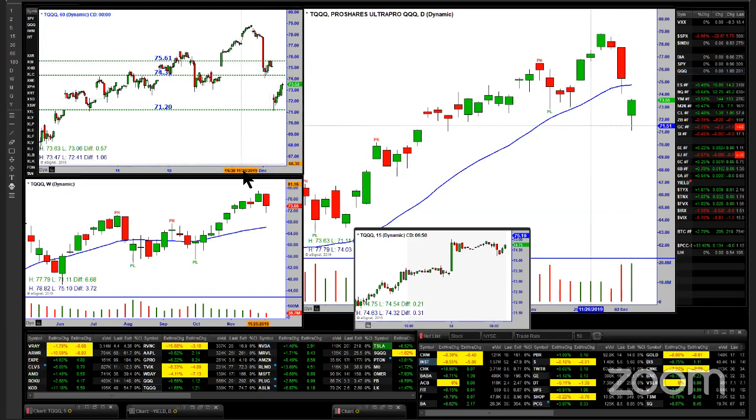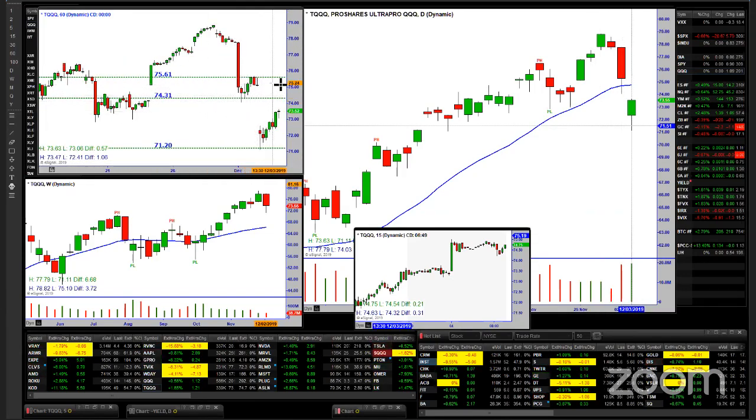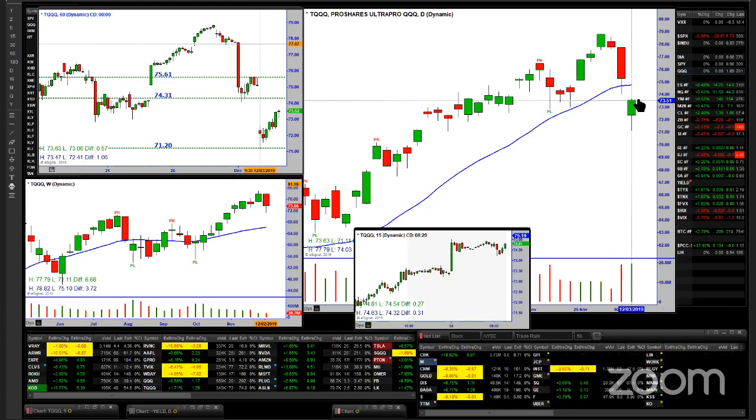So this is where we want to see sellers show up here. If they get it through here and they hold it, it opens up the door into the void. Now, it would seem incredible that it could retrace this today, but crazier things have happened. Remember, this is the Mr. Schizophrenic market. It's somewhat amazing that it came back as far as it did yesterday.